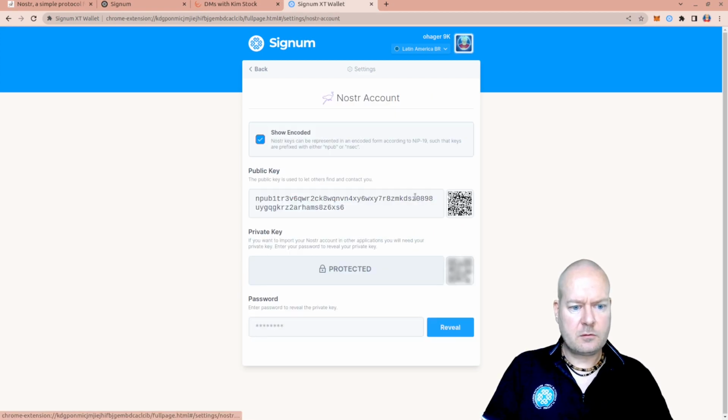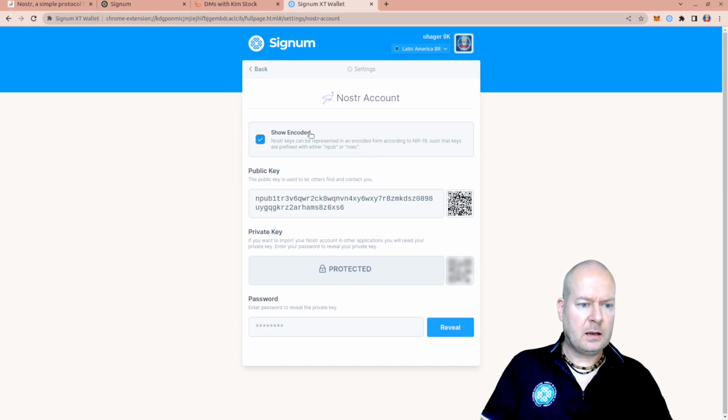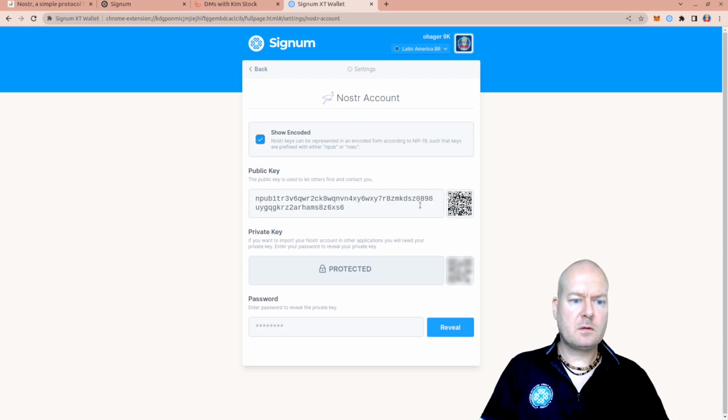So going to the Nostr account, you can see that the currently selected account is actually a Nostr account. And I can show the public key. You can see the QR code. The QR code can be used by mobile wallets. I already tested that. I'm using Android Amethyst. There is the iOS Damus app, Damus, I don't know. And here is your private key.